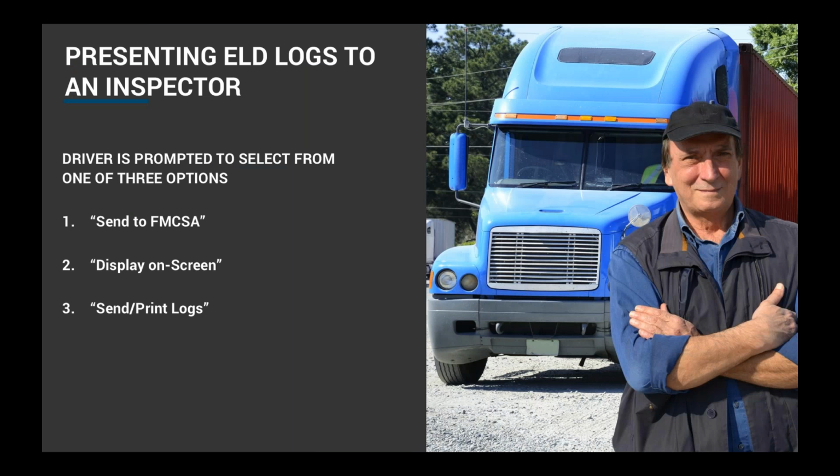For BigRoad and Fleet Complete ELD equipped, non-exempt vehicles, at a roadside inspection, the driver is prompted to select from one of 3 options. 1, send to FMCSA. This is the eRODS compliant transfer mechanism and what our inspection card states. 2, display on screen. This is also a compliant mode of displaying logs on screen for an inspector. And 3, send print logs. This is presented for convenience as inspectors transition to the new ELD inspection modes. It will send the PDF log copy you refer to by printer, fax, or email.